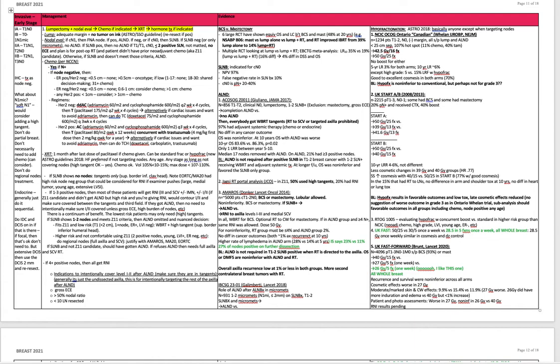If they're a Z11 candidate and they didn't get an axillary nodal dissection, but they're high risk and you're giving RNI, contour levels 1 and 2 and make sure they're covered between the tangents and the third field. If they got axillary nodal dissection, then there's no need to intentionally make sure levels 1 and 2 are covered unless there was gross ECE, high burden of nodes, etc.